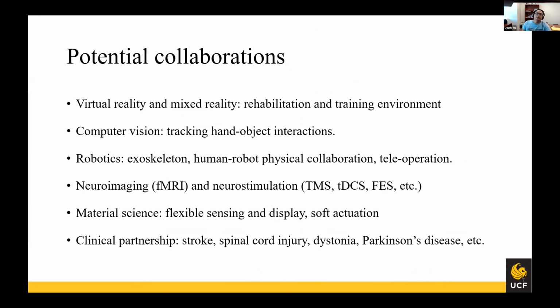So, potential collaborations. Because I'm coming from a very interdisciplinary background, I'm open to all kinds of possible collaborations. In terms of VR, it's obviously very useful in training and rehabilitation. We can extend the VR environment we already have to a more clinical setting. We are also interested in tracking hand and object interactions naturally, without any markers or other wearable devices.